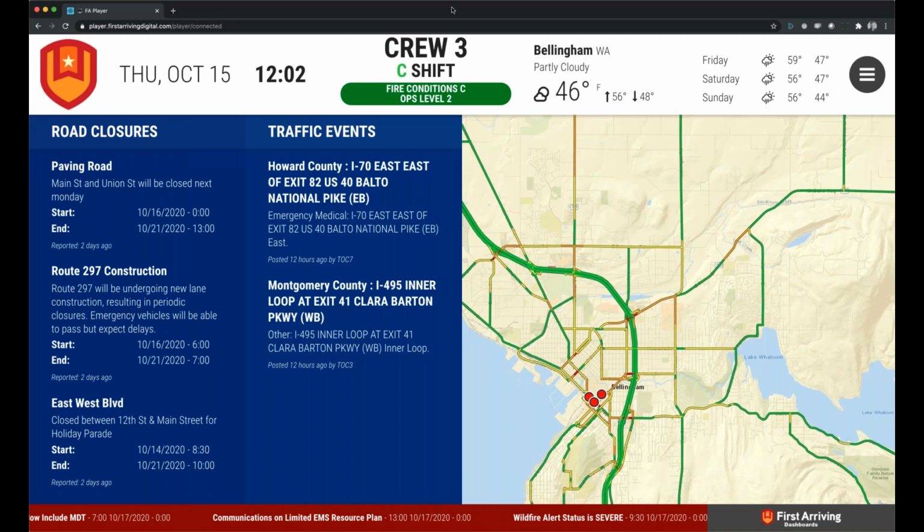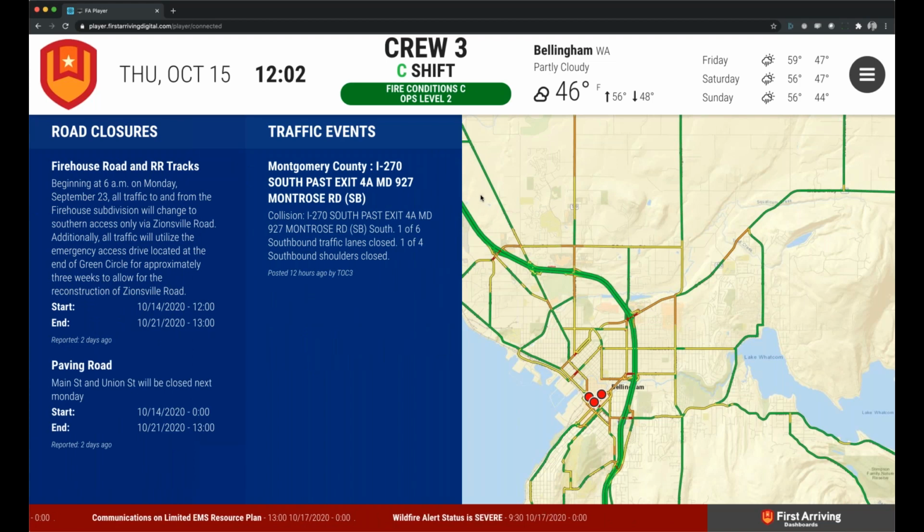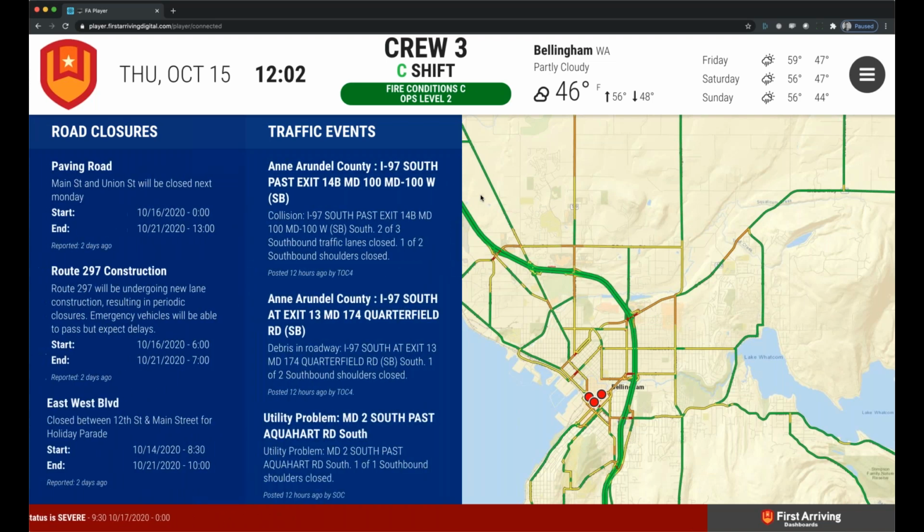My name is Ross Hopkins, Product Director here for the dashboards at First Arriving. I've been involved with the product from the infant stages, where it started with the department just north of Indianapolis. Our dashboards is a 24/7 tool that combines internal communications, situational awareness, and real-time dispatch information on designated displays that are scattered throughout your stations.